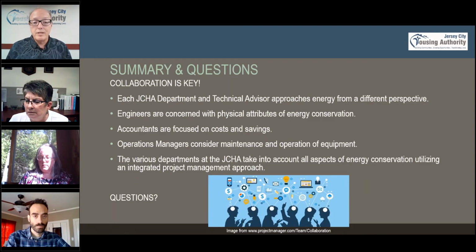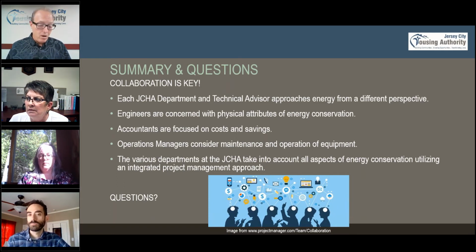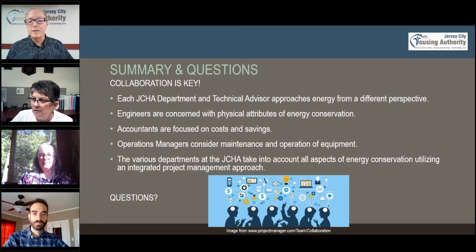So in summary, each JCHA department has a technical advisor who approaches energy from a different perspective. Engineers are concerned with saving on energy conservation, but accountants also talk about money, and operations always want to know how you're going to do it. I put all of those groups in the same room so that we are a cohesive unit with a systematic approach, and it has led to great success. Next slide.